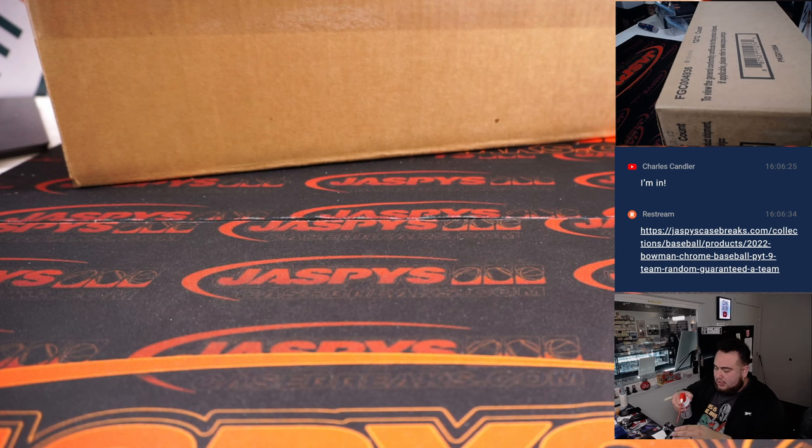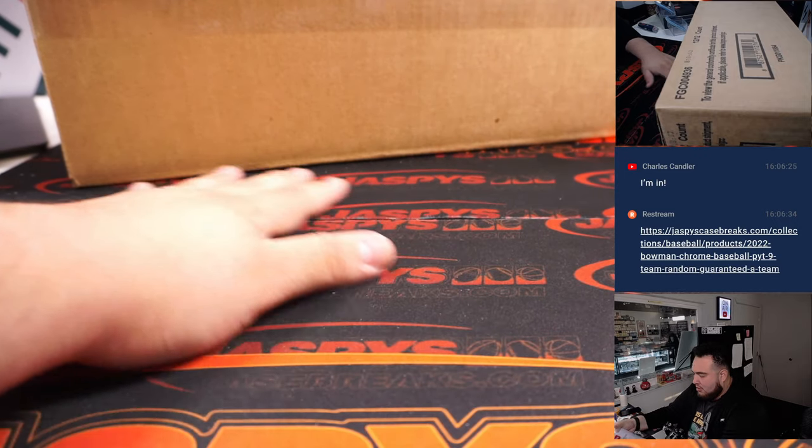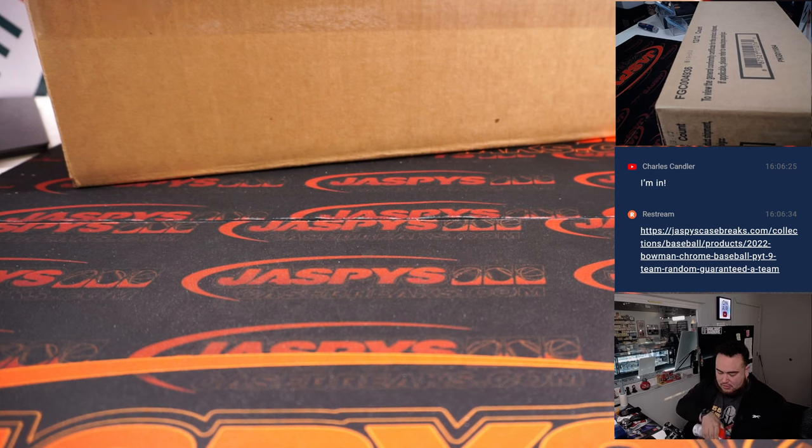Let's start ripping this case, but hold on, guys. There's a lot of lint on this camera. I kind of want to clean that out, clean out this area really quick. I should have done this earlier, but all right.